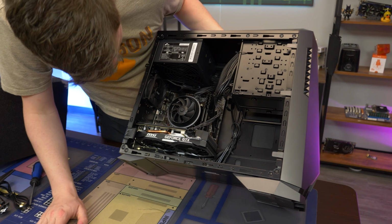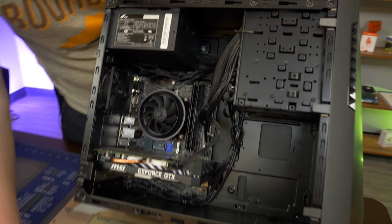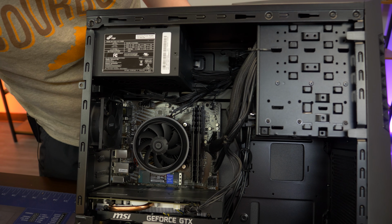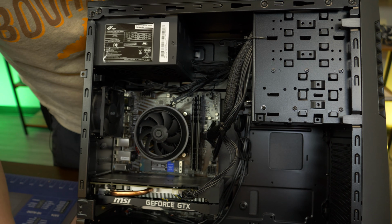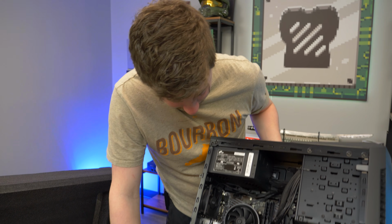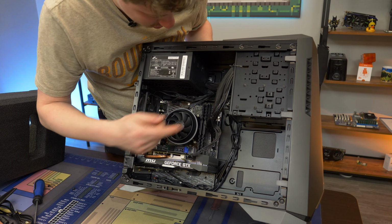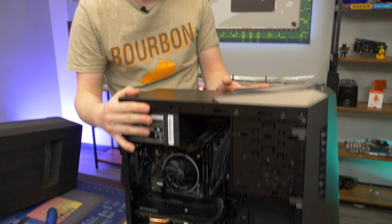I wonder what motherboard. It looks like it's an MSI Pro board. It's Micro ATX, so probably just a basic B460 or something like that. Wait, is it 11th Gen? It's 11th Gen, so B560, or it could be an H510, because it does only have 2 RAM sticks and everything. So yeah, overall it looks pretty good.